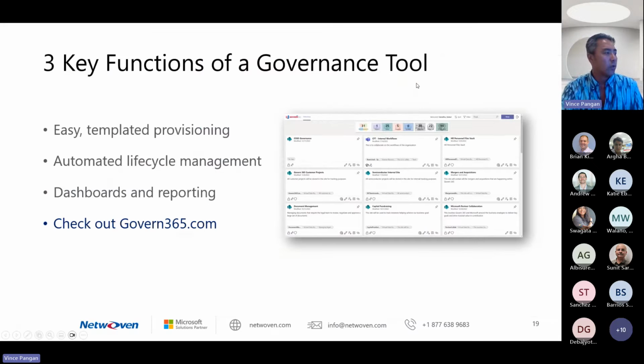It allows you to have some sort of automated lifecycle management, right? These teams should only be existing for X amount of time. Otherwise, they're going to ask you what you need to do with the disposition, and being able to report on that and keep track just really keeps your whole intranet from sprawling out of control. So check it out. Govern365.com is the website for that.